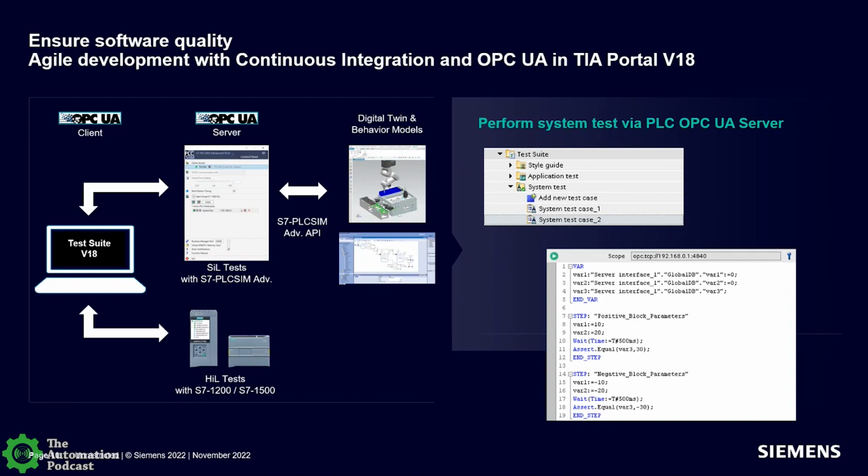Another one is software quality, ensuring standardization. There's two things that are part of the test suite. The test suite is an add-on option. You've got to do an additional installation and license it for that functionality. But what's cool about it is it's got a style guide tester, an application test, and a system test.